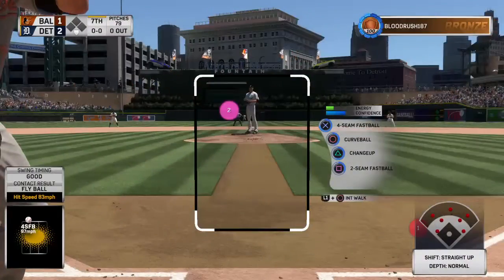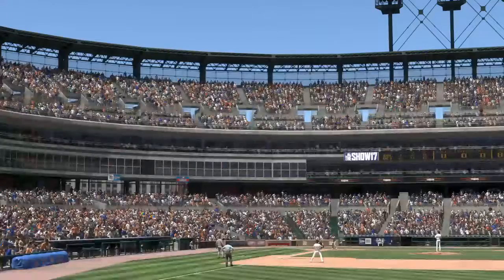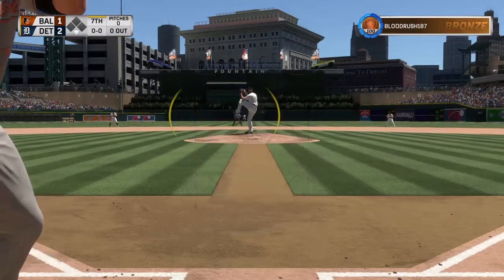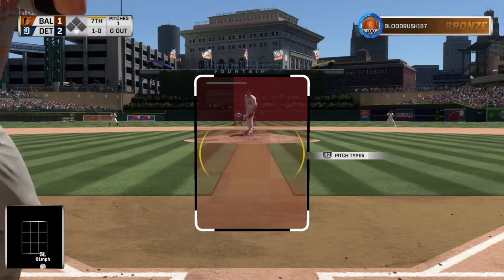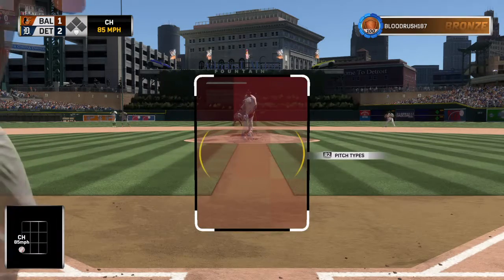The first baseman, Miguel Cabrera, stands in. Jordan Walden is on to pitch from the bullpen now to start inning number 7. And this one's nowhere close as that bounces to the plate for ball 1. Now here's the pitch. Inside corner, a ball and a strike.